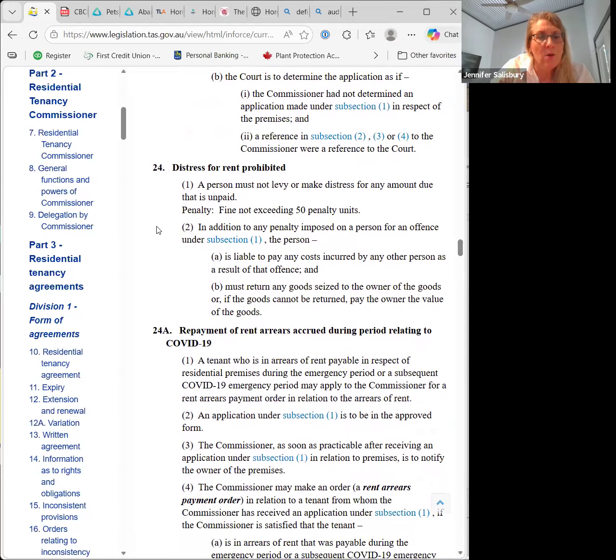Distress for rent prohibited. A person must not levy or make distress for any amount due that is unpaid. Basically, you can't seize any of the tenant's goods. Like if they have a patio set that's worth a couple grand, the landlord just can't go up and take their patio set, for example, in exchange for back rent. You cannot do that. And again, fine not exceeding 50 penalty units, but you cannot seize the goods of any tenant in exchange for rent or distressed rent.